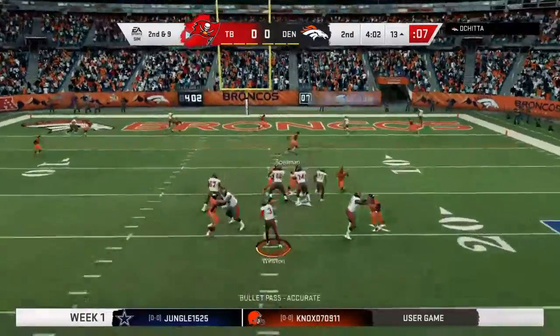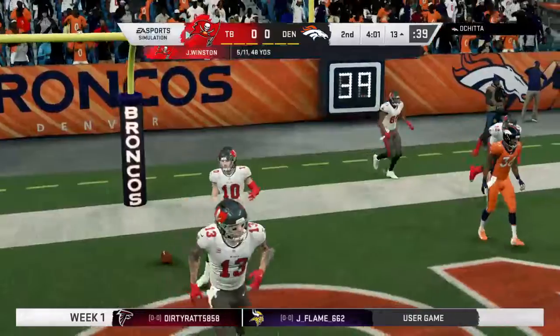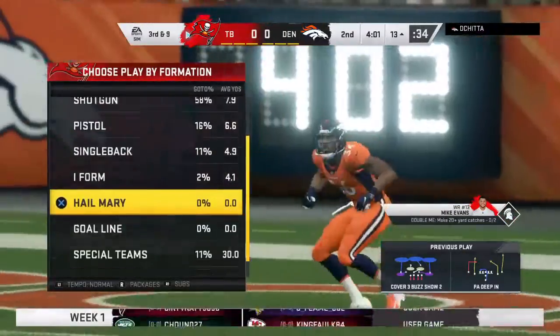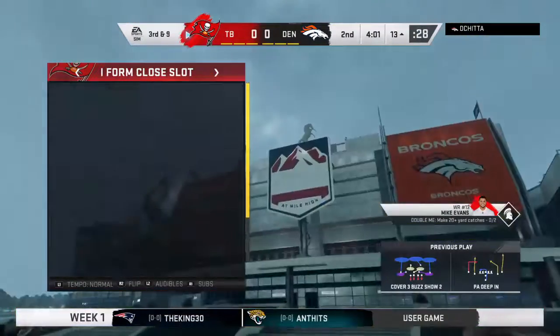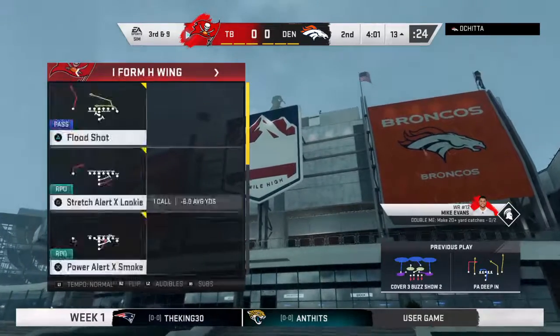Off the play fake, Winston. Looking end zone, but it's incomplete. Once you get into the red zone and the safeties have less ground to cover, you better be quick with your delivery. Not much space to get a ball in there. Yeah, when that field shrinks with those safeties, it's almost like there's a couple extra defenders out there, right? It certainly is. They end up taking up extra space just because there's not enough space for receivers to run through.